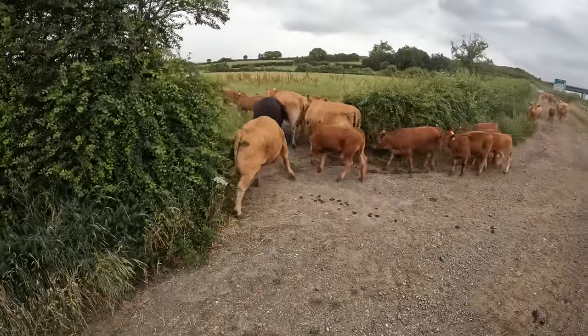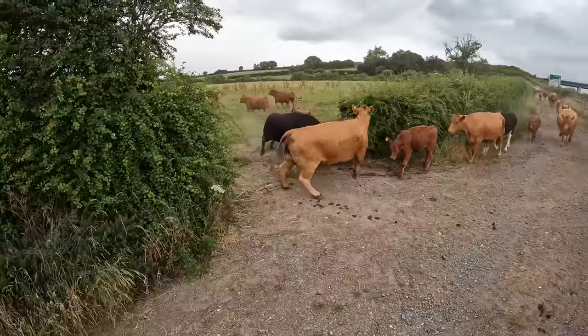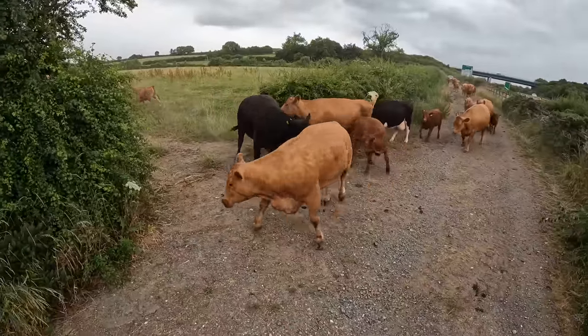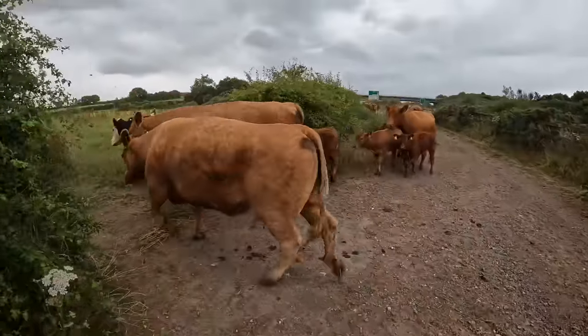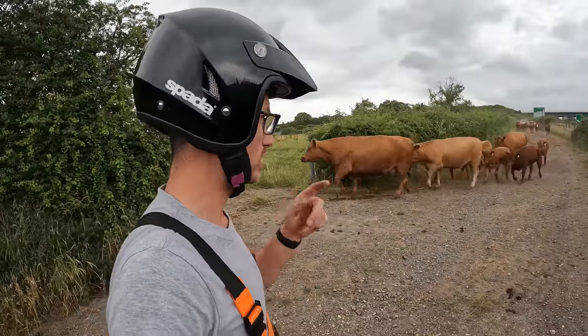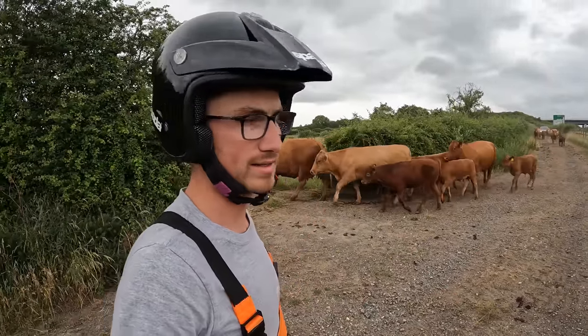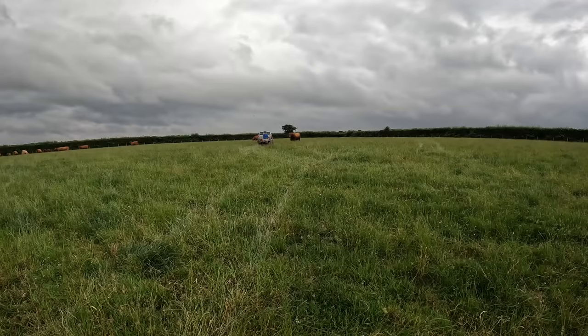And we've mixed two groups, so they'll fight a bit. They're obviously two different groups of cows. Go on, get in there. So yeah, we've mixed the cull group with some that were with the bull, so there will be 10 in this group that aren't in calf. We didn't want to breed from them again. Right, bull number two.